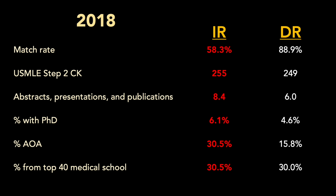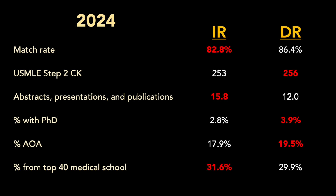Look at these data from 2018, when the match rate in IR was 58%. Notice how the applicants who matched in interventional radiology were objectively more polished than those who matched in diagnostic radiology. They had higher USMLE scores, more research, more AOA, more famous medical schools, you name it. But look how that's changed. Now, many highly accomplished applicants seem to prefer diagnostic radiology.